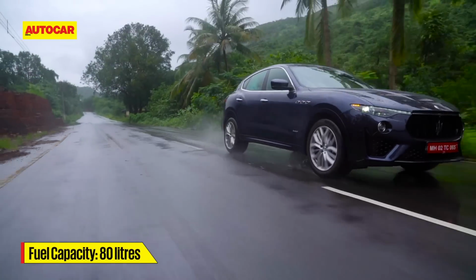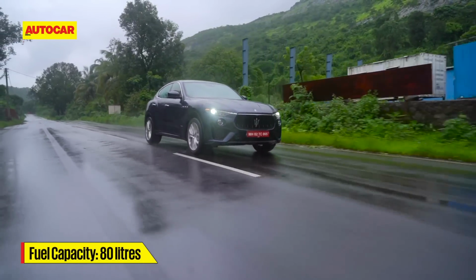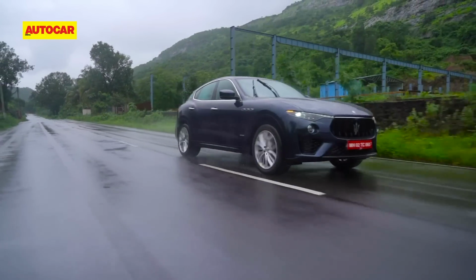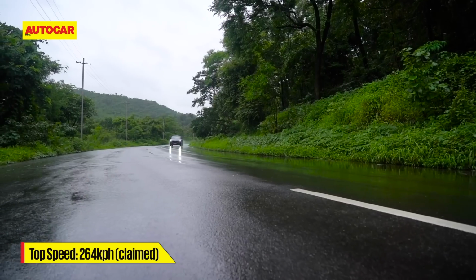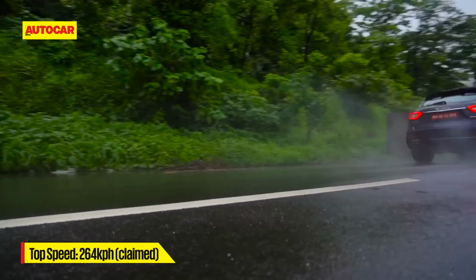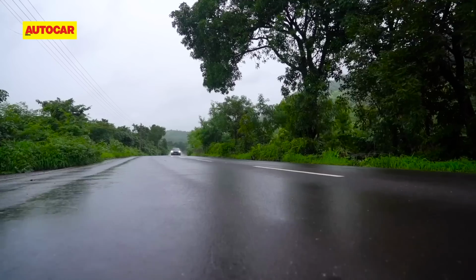In terms of ride and handling, the ride is fine over smooth surfaces, but not so on rough sections. So while there is good road grip, here too there are SUVs that will outhandle it. The thing is, there is body roll and you don't feel as connected through the steering wheel as you do in, say, a Cayenne.